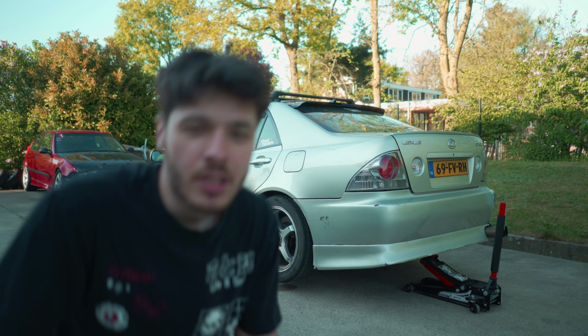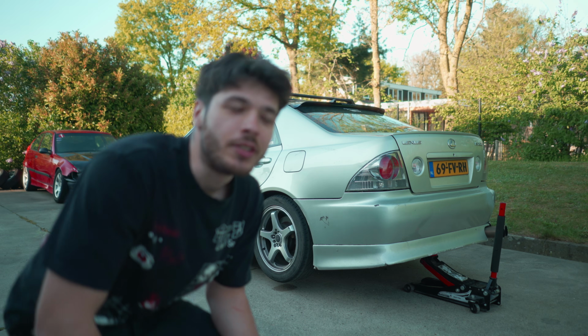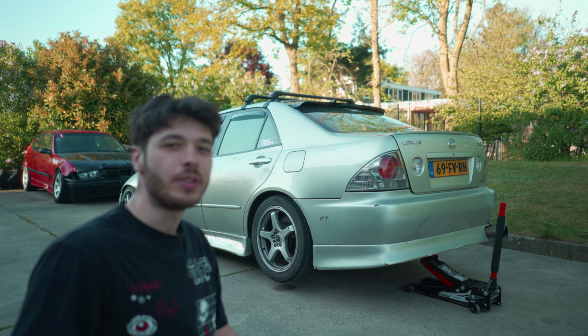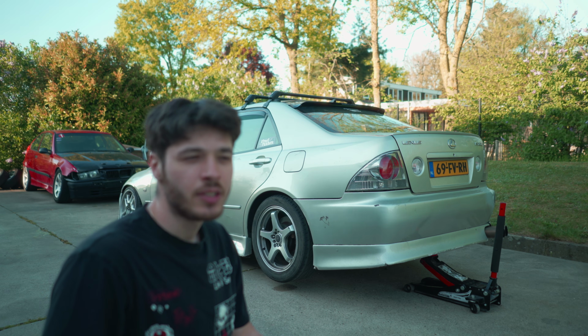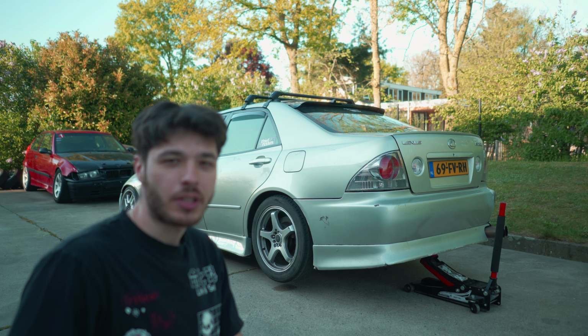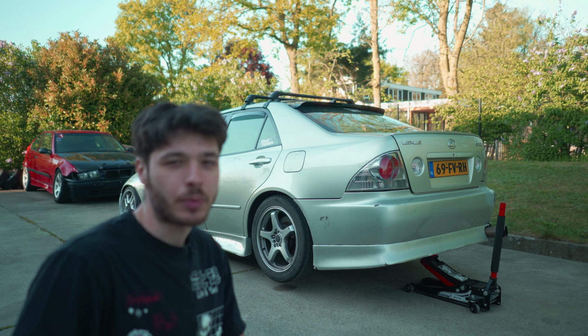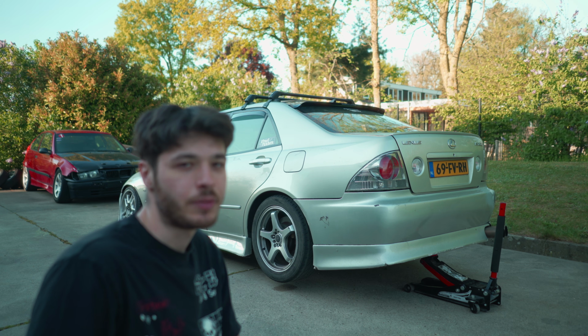I also broke 2 diffs in 1 year. One diff broke after 1 year of drifting, and the second diff broke in 1 month. Just the welds that cracked, nothing more. So I rewelded the diff again, painted it black, put new rubbers in it, and it's under the car now. And it drives again.